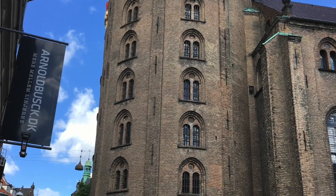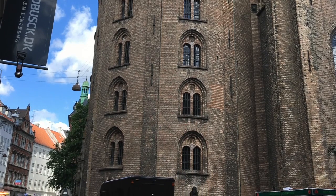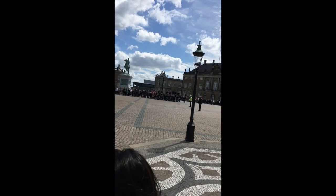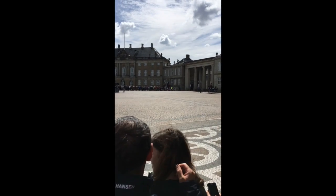The round tower, there's an inclining slope up the tower where people used to take their horses and carriages up. Why, I don't know. Here's the changing of the guard at the Amalienborg Palace. Perhaps I'll just let you watch it for a few moments and you can see what it's like.